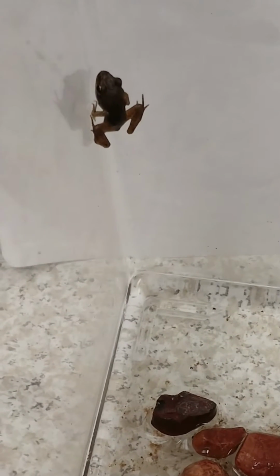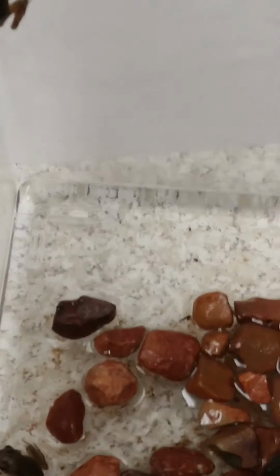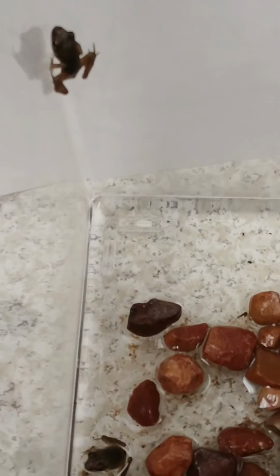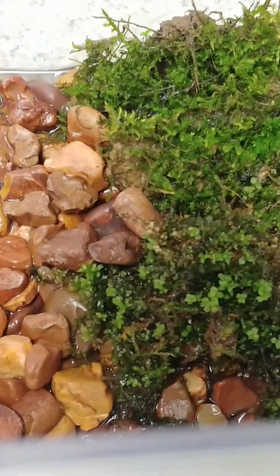When they started getting legs, I should have taken them out of the deeper water and put them in a little tank like this where the water, look how shallow it is. And I got the gravel so they can get as wet as they want, immerse themselves as much as they need, but then they can get in different areas.